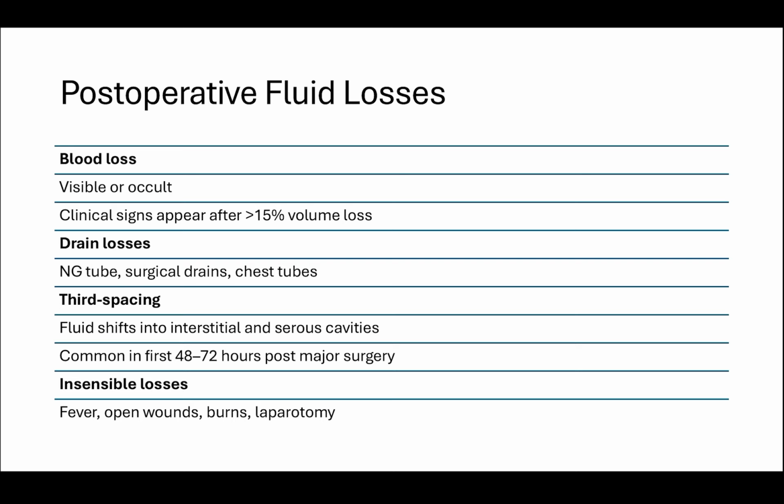Postoperative patients experience fluid losses through multiple mechanisms. Blood loss may be overt or occult, and clinical signs often appear only after significant volume depletion. Surgical drains, nasogastric tubes, chest tubes, and urinary catheters may contribute to measurable ongoing losses. Third spacing, a common phenomenon after major surgery, refers to the movement of fluid from the intravascular compartment into interstitial or serous spaces. Additionally, insensible losses increase due to fever, open wounds, and large surgical exposures. All these losses must be considered when planning postoperative fluid therapy.